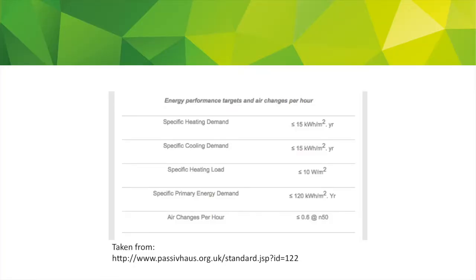To put this in perspective, a typical home we use will require 50 to 60 watts per meter squared. So we have brought this limit all the way down to 10, which is great. The key one is 120, which is your overall specific primary energy demand for your building, and that's per year.